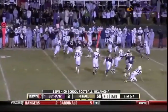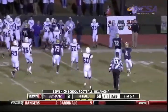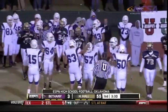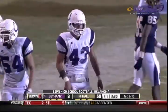And off to Coffey. Colin Coffey turns the corner, and Coffey will get the first down. Nick Pearson rides him out of bounds. A 9-yard run by Coffey.